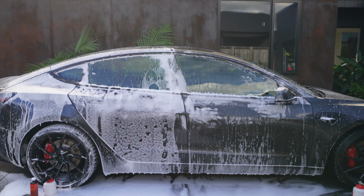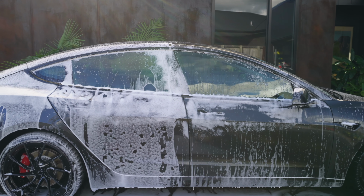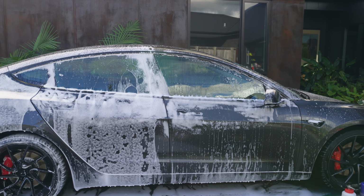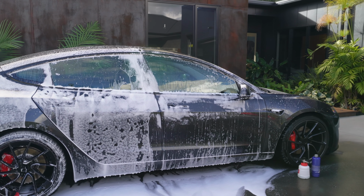We've allowed these to dwell for a few minutes, and as you can see, what we're talking about with that consistency of the foam, we have a lot more of the Hard Wash still sitting on the surface versus the Labo Cosmetica. And Glenn's going to come along now with the pressure washer and rinse both of these doors.